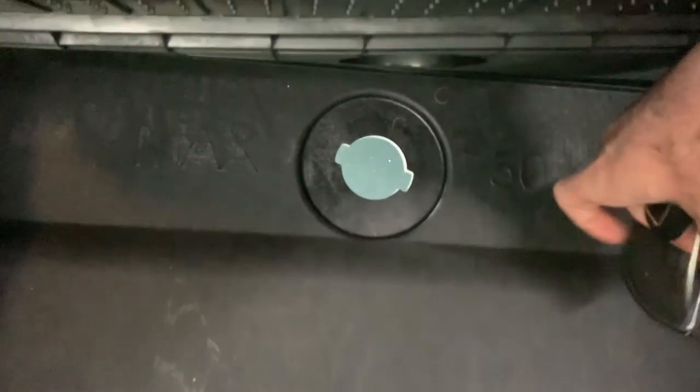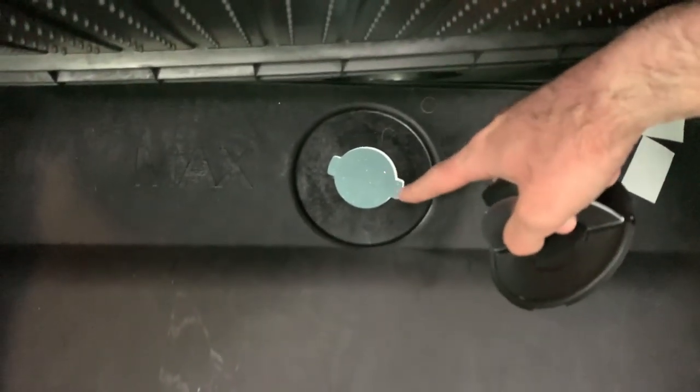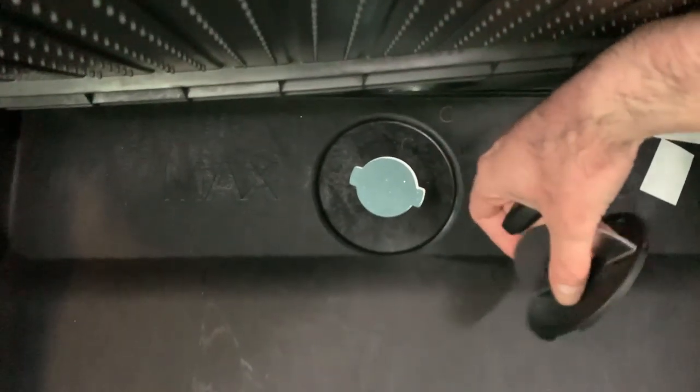Now also look at this, you can remove this, and then this, then here we have, okay, I think I managed to do it. Look, there you can see the floor now. So if you have something wet, you can put it here, or water, it will just go away.